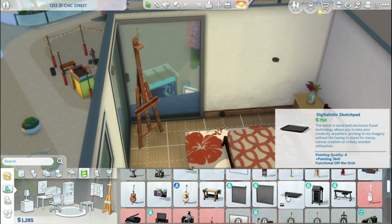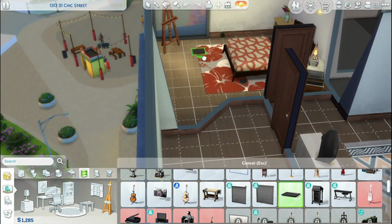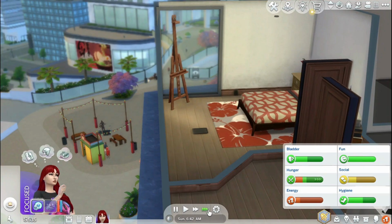I don't even know how that happened. I have never had a sketch pad just stop working like that. That's the only thing we are about to buy. I'll let her finish eating because as soon as I break this cue, she's gonna stop.